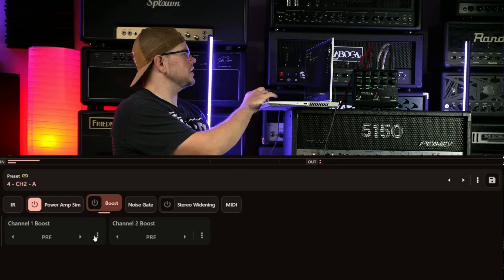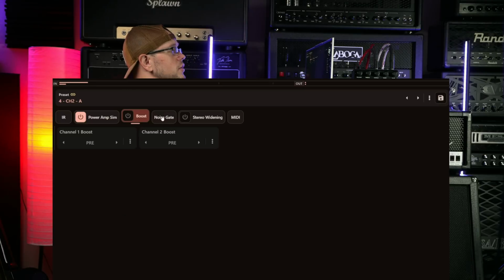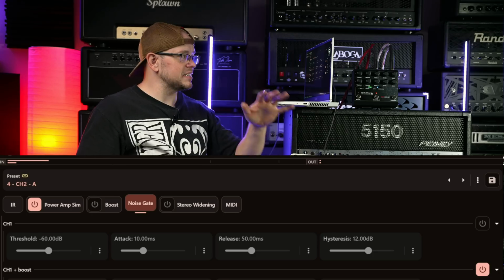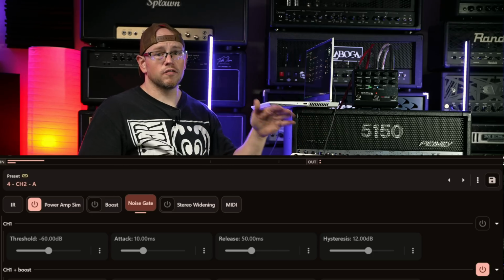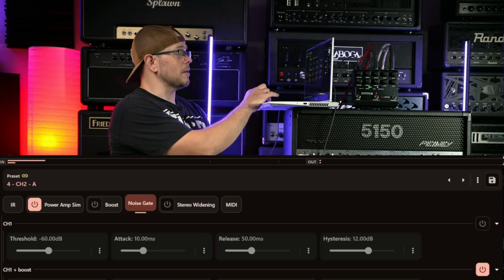Going into the boost section here, we don't have it turned on. We can turn it on within the software. Moving on to the noise gate section of the software, as you can see here, like I said, we've got channel 1 setting, channel 1 plus boost, channel 2, and channel 2 plus boost. So basically any way that you could set this up between the channel and the boost, you can set a specific noise gate setting for each one of those combinations and save it. And that's really, really cool in my personal opinion.